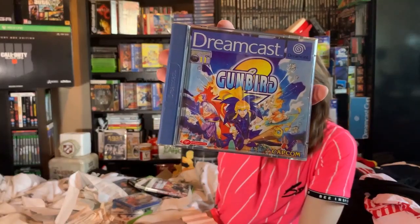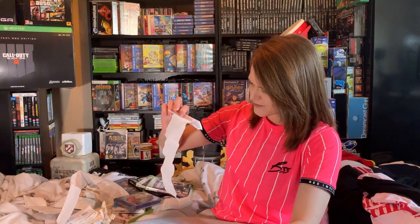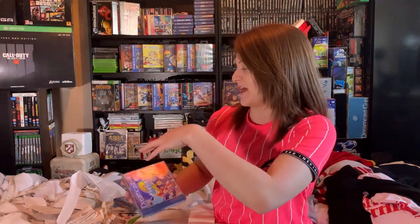So the most expensive one in this trade-in exchange is a cracker, this one. Gunbird 2. £48 this was. This was back in, I didn't realise it was that old, July 2019. I didn't realise it was that long ago. Some of these receipts are mad. Some of them are from within the last 6 months, but some of them are way back. It's absolutely crazy how time flew by.